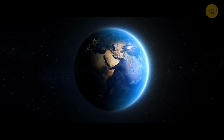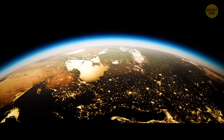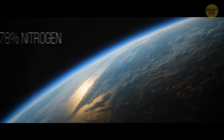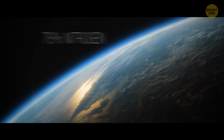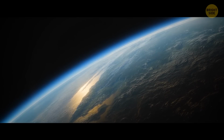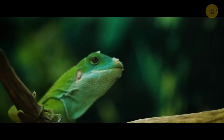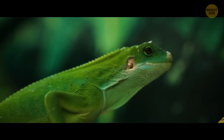Earth. The third rock from the Sun. The blue planet. You get it. Its atmosphere is made up of around 78% nitrogen, 21% oxygen, and 1% argon, water vapor, and carbon dioxide. A nice balance for any living creatures to breathe.